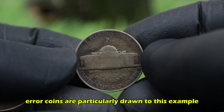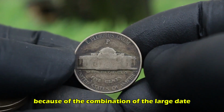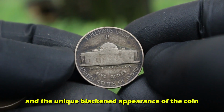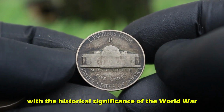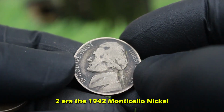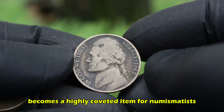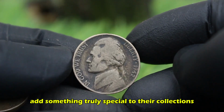Collectors of U.S. error coins are particularly drawn to this example because of the combination of the large date, large P mint mark, and the unique blackened appearance of the coin. When combined with the historical significance of the World War II era, the 1942 Monticello nickel becomes a highly coveted item for numismatists who are looking to add something truly special to their collections.